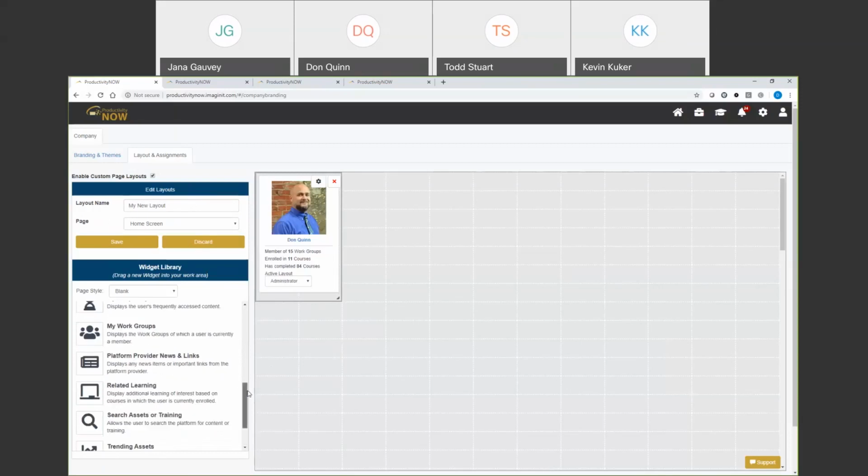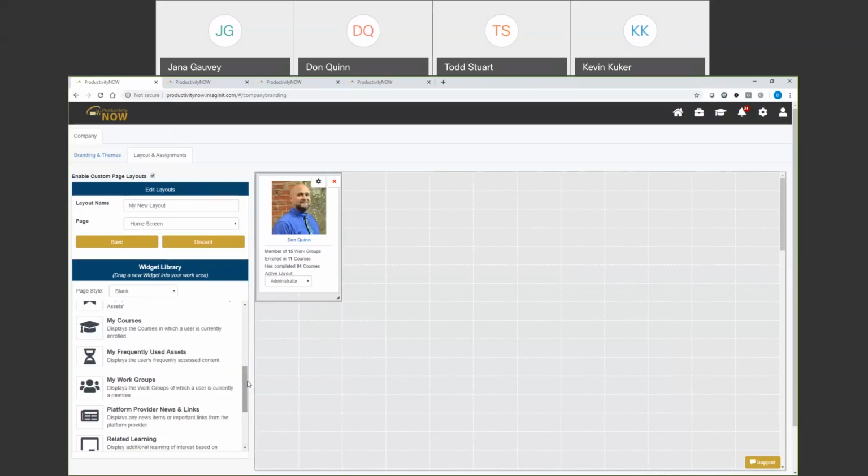The widget library has all of the same features you see on our homepage, but you'll see more things pop into this widget library. Okay, again, if you have ideas, share them with your account representatives so that we can get that information in the platform. We can at least consider it. All right, but pull the information that you want from there onto your page.